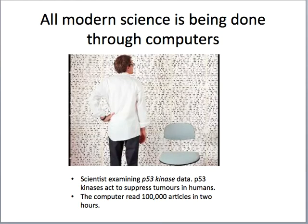And since this is a course that deals with science education, science is an important part of this. People are going to have to understand science and understand technology. So that's going to be a big deal for your students. And again, that's going to put pressure on you to deal with this. And one thing to realize is that all modern science is being done through computers.